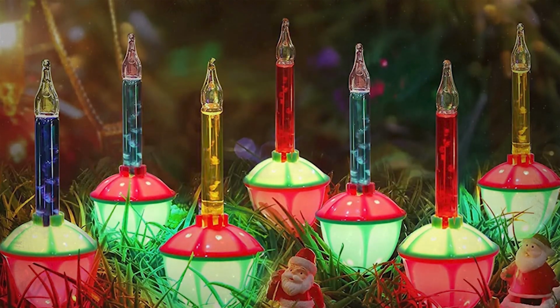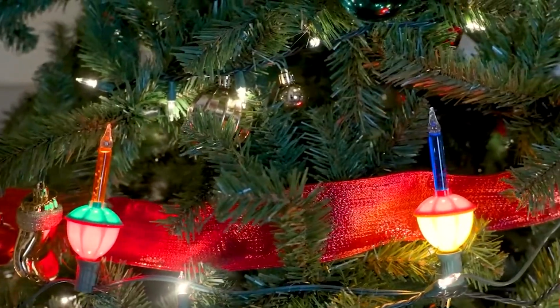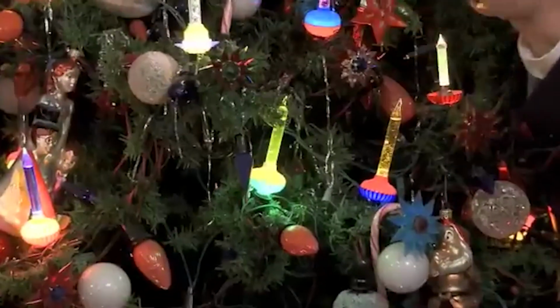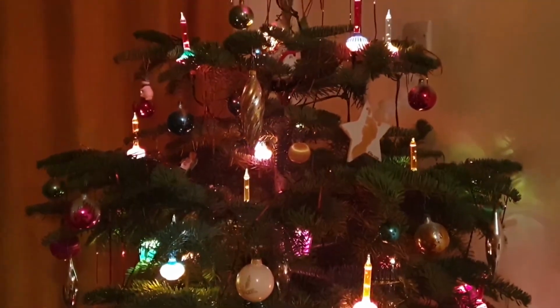Modern LED lights, being cooler and more energy efficient, became a safer, longer-lasting choice. Still, for many families, bubble lights represent a bygone era of enchanting holiday decor. Today, they can still be found in specialty stores, serving as nostalgic reminders of vintage Christmases.